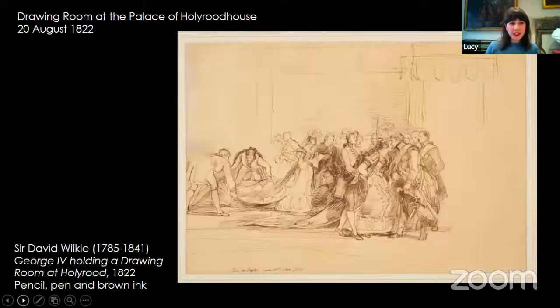Now, 3 days after the gentleman's levee, George IV also held a drawing room for ladies at the palace, and you can see a sketch of this on your screen now. And again, similarly, this is a sketch, a preparatory drawing undertaken by Wilkie.